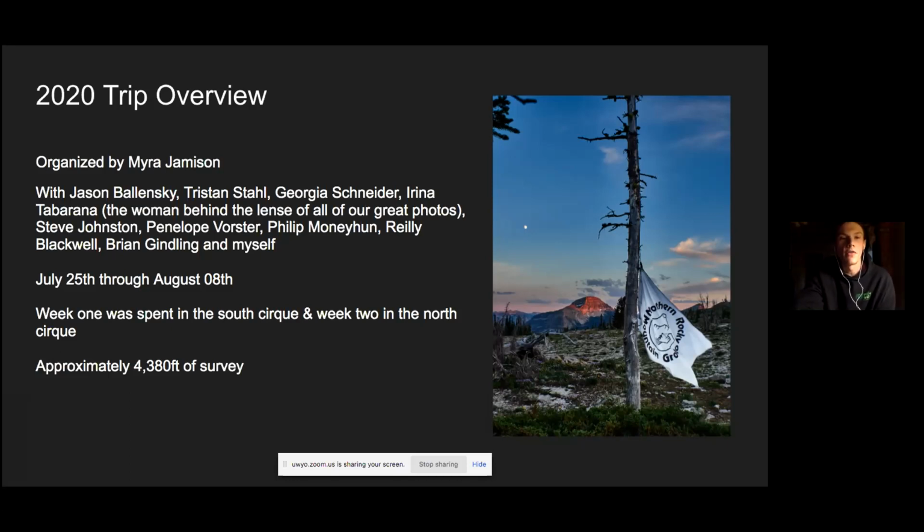And on the trip, we got about 4,380 feet of survey, which doesn't sound like a lot for being up there for 2 weeks, but most of what we surveyed was either virgin or, I shouldn't say new, but unsurveyed passage. So that's exciting that we added 4,000 feet of survey to the map up there.